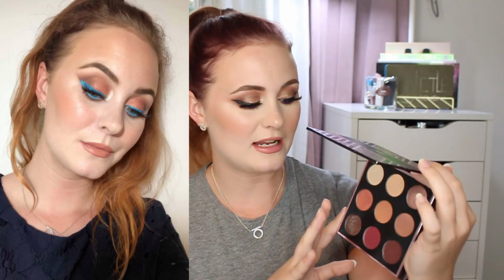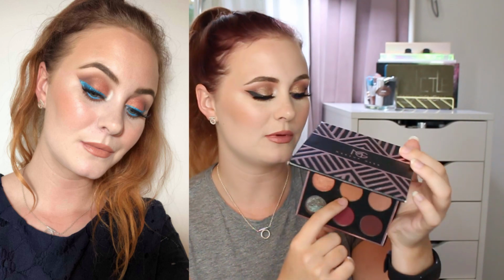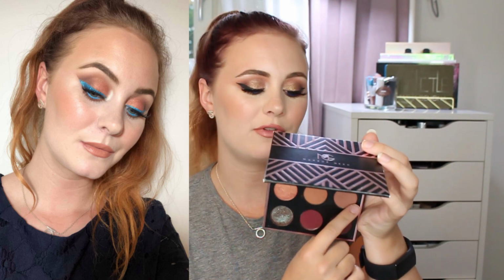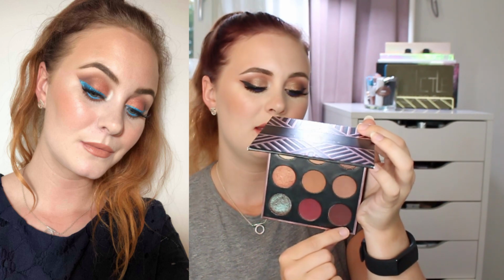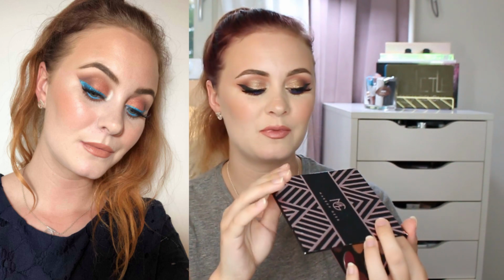I also did a look with this where I used Beaches and Cream, and then I used Sora, which is this one in the middle. I think I used a little bit of Frappe as well, and also this one, which is Aphrodite, and then I put Cosmopolitan, this one, all over my lid, and then I did a glitter liner. Several people seem to really like that look, so I thought it was a cool look as well, so I was really happy with it.